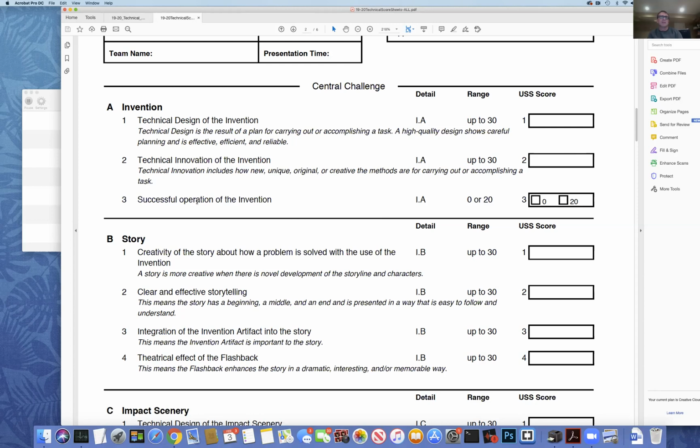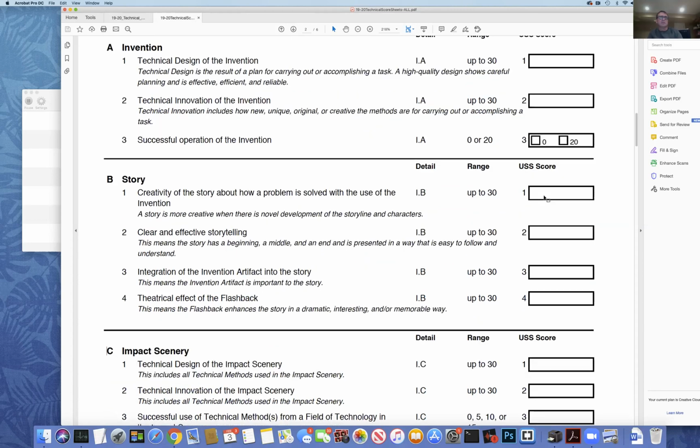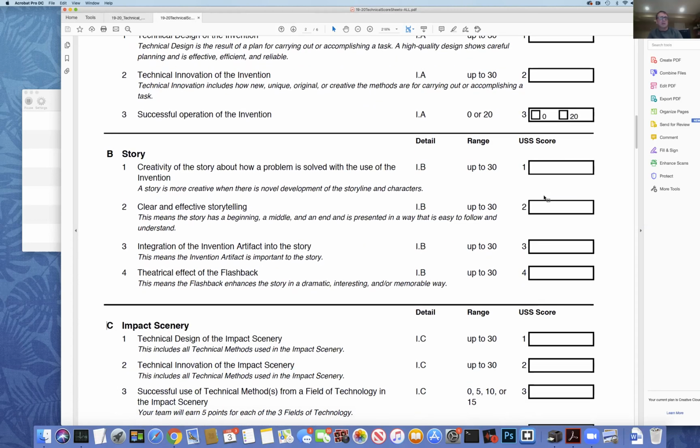The third one here is really the operation of the invention. In the case of the presentation we just saw, the invention did work and it did operate successfully. Next one here is on the story. Amy, do you want to talk about the story portion?